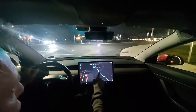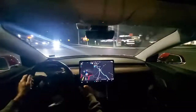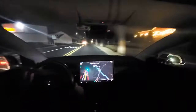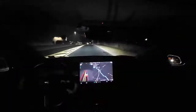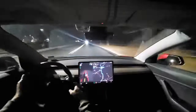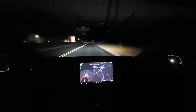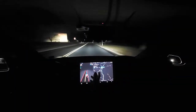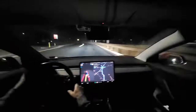Notice we're going to have a real tricky little turn here, so I'm curious how it's going to do. It's going to go through this green light. Nice. Over the limit, but this is a decent speed for this road that I drive on a lot. Cars are behind me, but the speed limit is 25, I think, on this road, and I'm doing 33. I don't want to push it. Some turns coming up here.